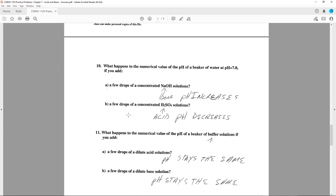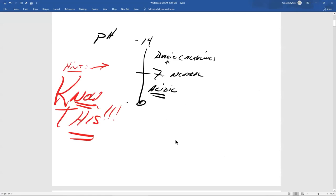Now, in B, what happens to the pH of that same beaker of water if you add a few drops of concentrated H2SO4 solution? You need to know H2SO4 is an acid, and an acid decreases the pH. When you add an acid, it becomes more acidic, but I'm asking what happens to the numerical value. It goes down, decreases. If you add a base, the numerical value goes up when it gets basic. Those are things you should know.